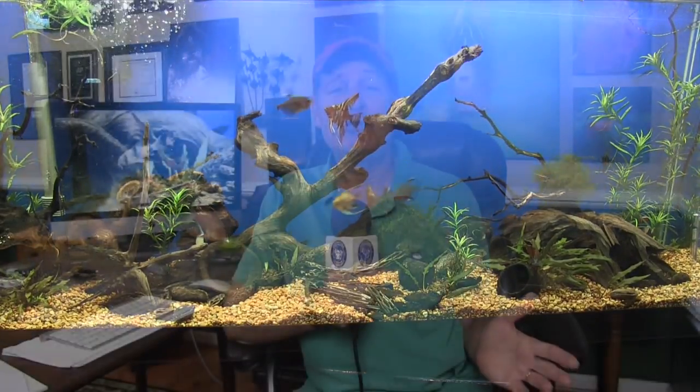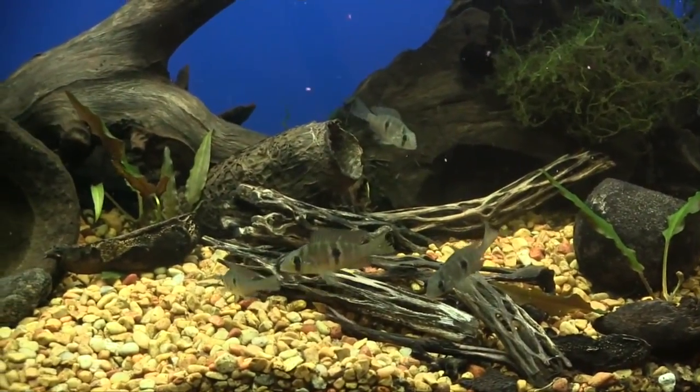By the way, the Latin name for this fish is corydoras weitzmani. It was named for Stanley Weitzman, who was the curator of the Museum of Natural History at the Smithsonian Institution, so a big honor for him.